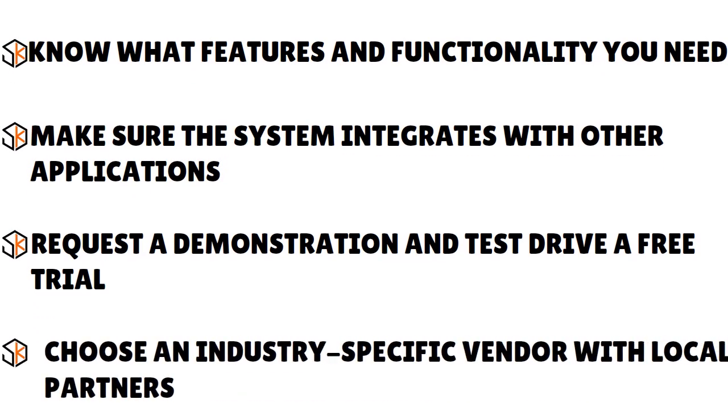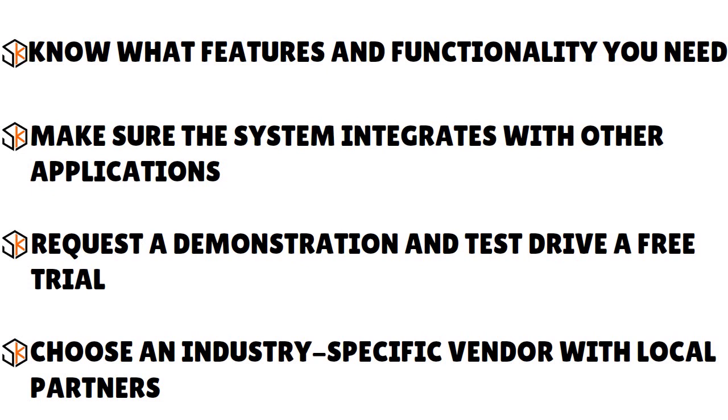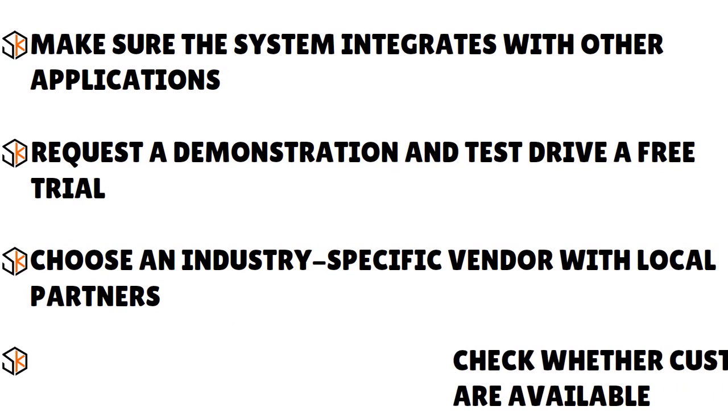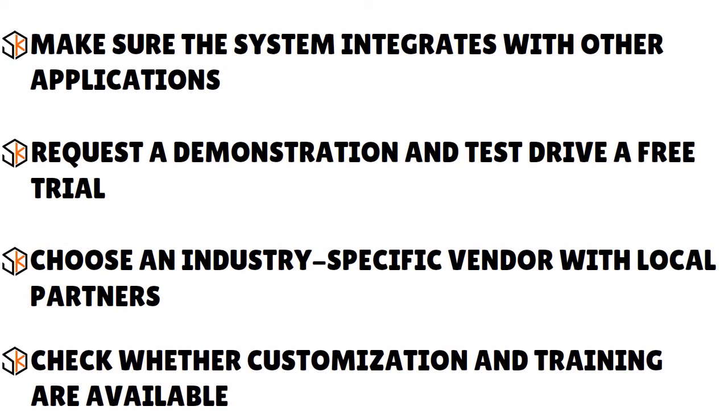Okay, and you want to choose an industry-specific vendor with local partners. It's important to make sure that the vendor has local partners and that those partners only implement CRM that relate to your industry. You want to check whether customization and training are available, so that if you have a steep learning curve at the beginning, you can contact the vendor so that they can supply some kind of training professionals.